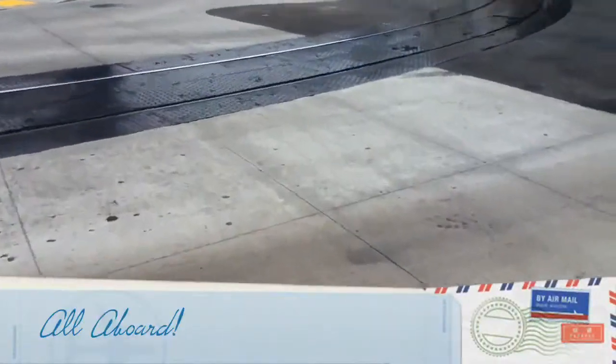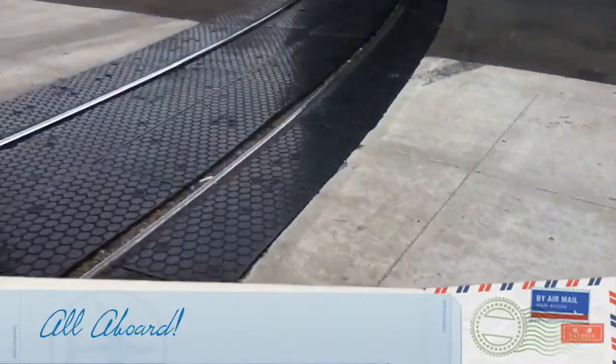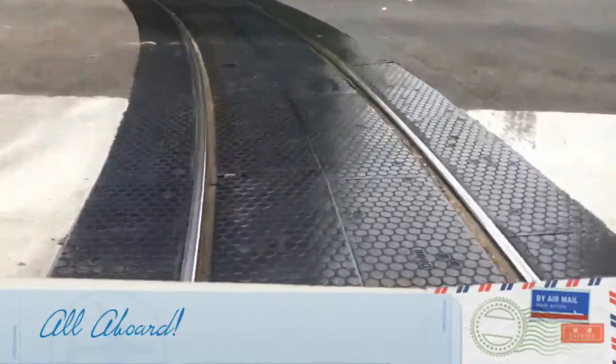Also has a great transportation system. They have what's called the Blue Line. And the Blue Line will take you from downtown Long Beach all the way to downtown LA. In fact, we're going to take a look at it right now. These are the tracks. The Blue Line.